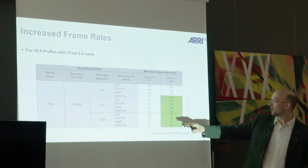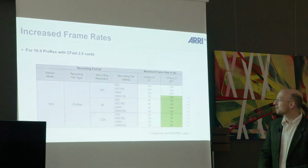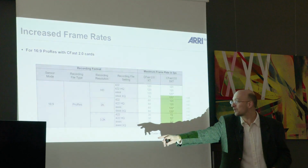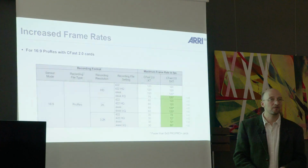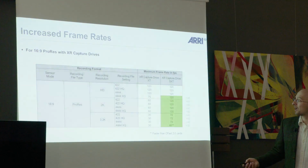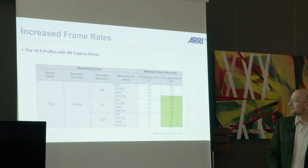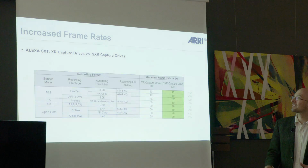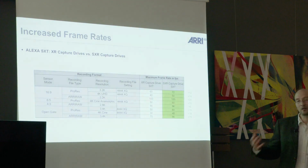All the ones with a star, there's this where the CFast card is faster than the S/S Pro card. So here we also have some advantages. Now being able to do ProRes 3.2K, even in 4x4 XQ up to 50 frames a second, and 4x4 72 frames a second. So that's a really nice feature to have. XR capture drives are about the same as the CFast card, except for this guy is faster than the CFast card, and SXR capture drives are faster than the XR capture drives. And I've tried to compare that.